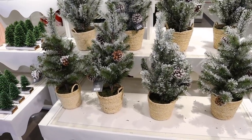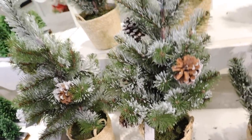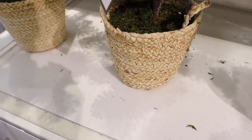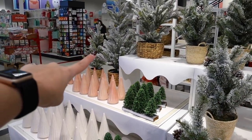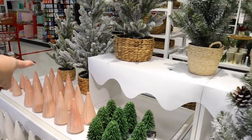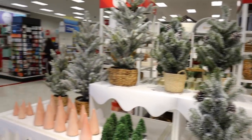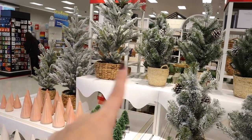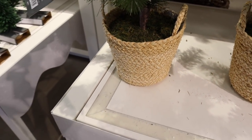Okay, these are new to me. These are Threshold, not by Studio McGee, just Threshold. And these are flocked trees with pine cones in a basket. And I was like, oh, maybe it's a smaller version of the one I have. But there's the one I have, and there's the smaller version. And as you can see, it's a totally different basket. So this is just a totally different tree. Similar look though, but this one to me has a different color of green to it, and this one has pine cones and the other one doesn't. But anyways, this one is in a nice woven basket.